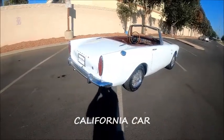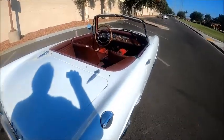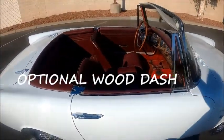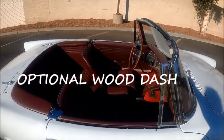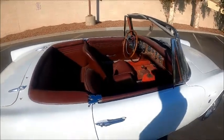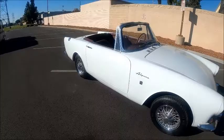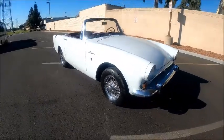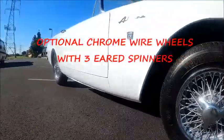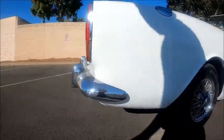The paint gleams, it's shiny. The contrast on the, I guess you'd call it brick colored interior or burgundy interior, is just great. Along with the wood and against the white, it's a fantastic color combination. British motoring at its finest. And you'll see there's no visible rust anywhere on the body.